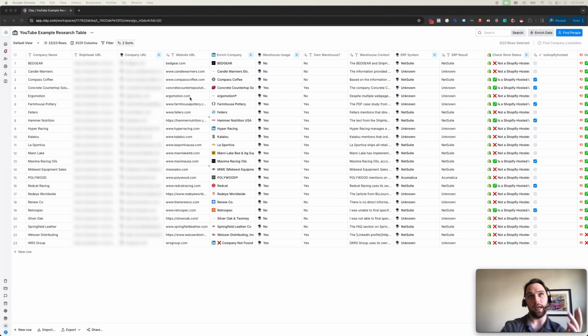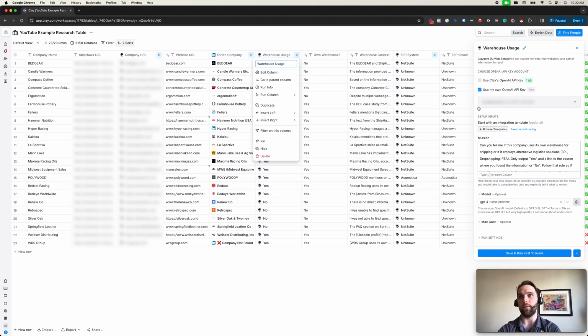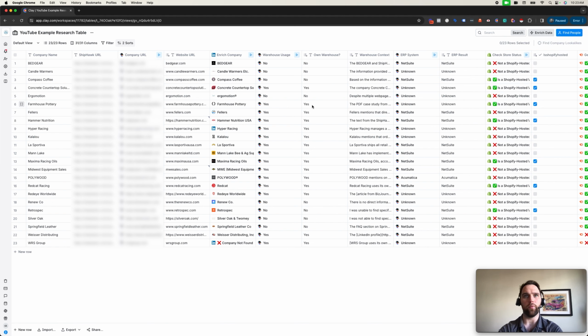And so what I'll show you is how we built this out, and some other ways that we used different data to infer some of those different data points. And so the first one is whether or not the target company ships products from their own warehouse. And the first one here is warehouse usage. And so we basically used an AI agent called Claygent, using this product here, Clay, to automate and find the research. And it's pretty simple. I'll show you the prompt here. You can pause it to check that out, but I'll breeze through it here.